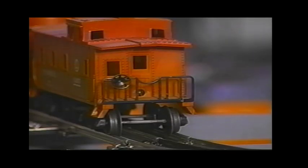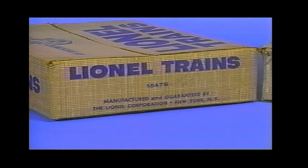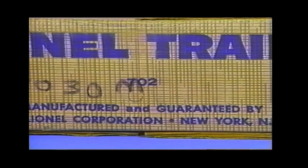Of course, the only difference between the two was the 6257-25 had a rear brake wheel. The 6257-50 did not. One final note. Lionel continued to use a three-digit set box numbering system that was introduced in 1955. So set 1547S could also be purchased as set 702.